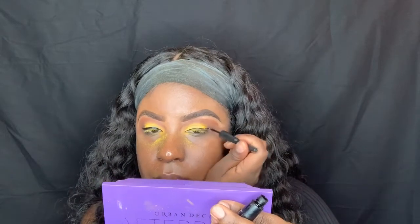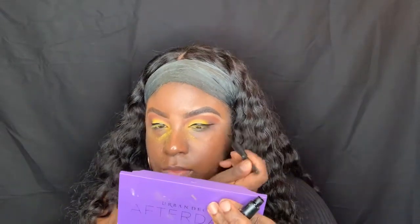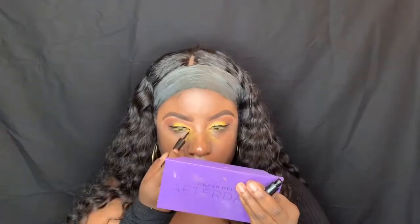And I'm just gonna go to the other eyelid and create another wing. So I'm just going to keep applying as much eyeliner as I need until it's dark like I want it and as even as possible to the other eye.